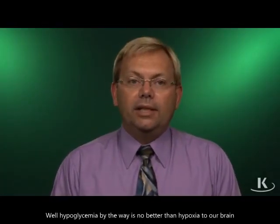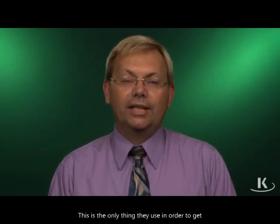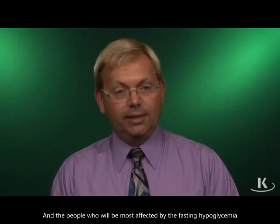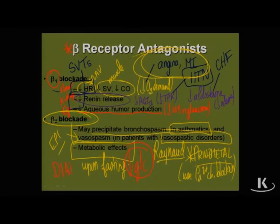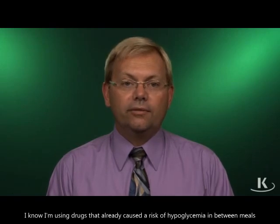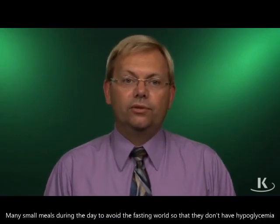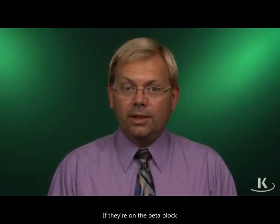Well, hypoglycemia, by the way, is no better than hypoxia to our brain. It is as detrimental for neurons not to have glucose as it is not to have oxygen. This is the only thing they use in order to get ATP. That fasting hypoglycemia is a problem. And the people who will be most affected by the fasting hypoglycemia will be our diabetic patients. Because in a diabetic, I know I'm using drugs that already cause a risk of hypoglycemia in between meals. That's why we actually tell our diabetics to eat many small meals during the day to avoid the fasting world so that they don't have hypoglycemia from their meds. If they're on a beta blocker, it will worsen that risk. On top of it, every time you have a hypoglycemic event, one big sign is the tachycardia.